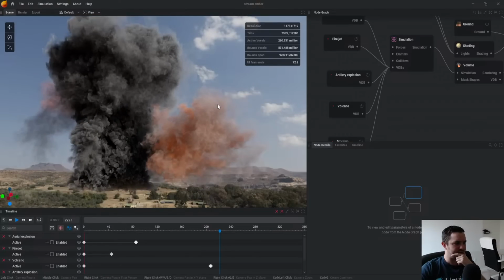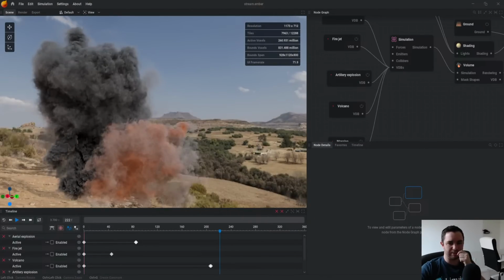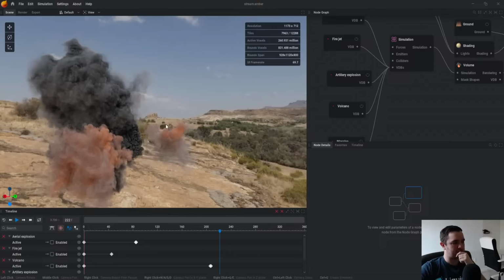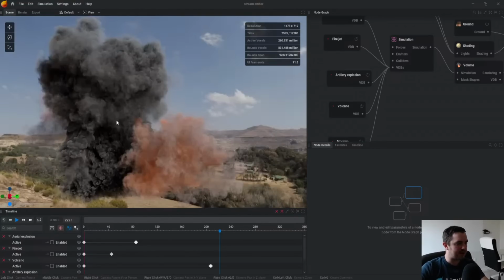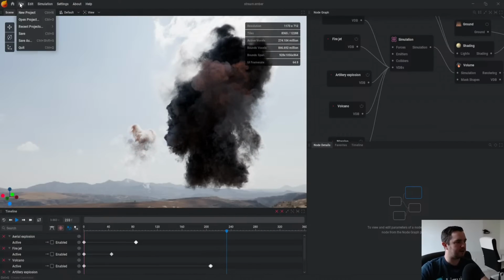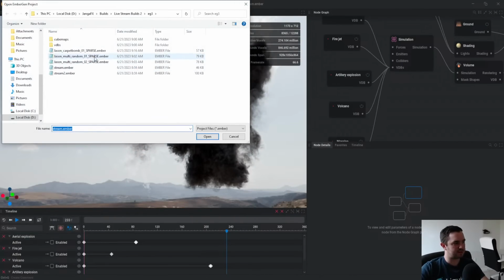Unfortunately, this is lagging on stream. I don't know why it's lagging so bad. Normally, this is really smooth. I'm running at like 70 frames per second. That's unfortunate. But regardless, really, really interesting stuff here. And I really hope LiquiGen doesn't lag as bad.